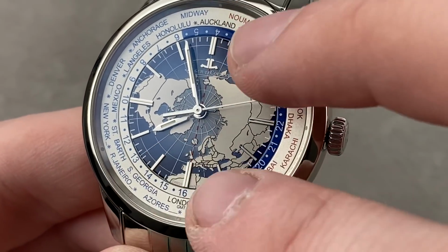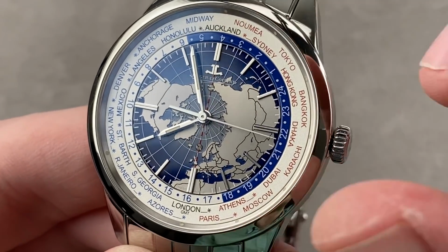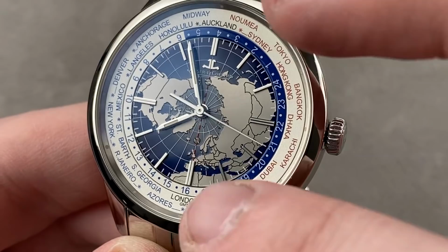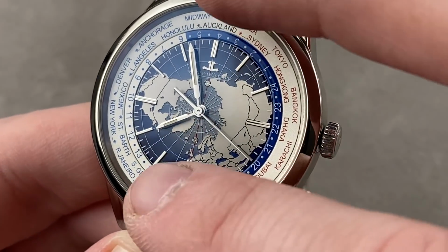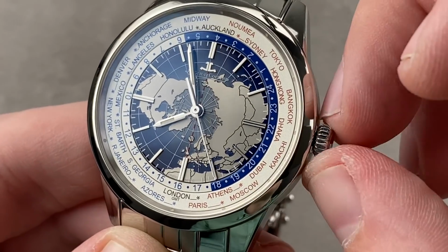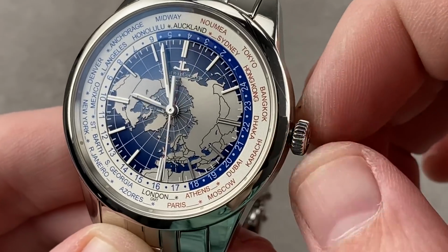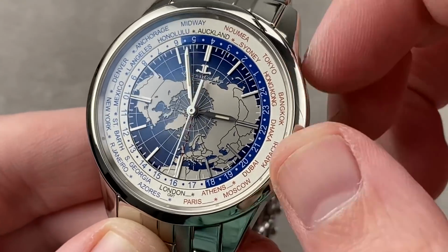And then the image of the oceans, it's actually a gradient blue lacquer. Back in 2015, JLC was ahead of the curve with gradient blue. That was not really a thing back then. It is now. Individual indices, applique, satinated and polished, and the watch has a deadbeat second complication. It is a mechanical watch, and it has a method for setting the local time independently of the world time.